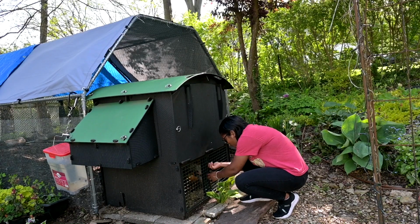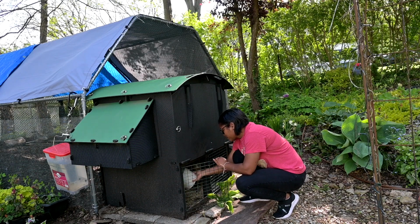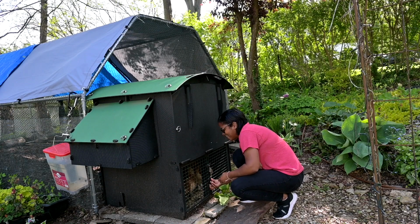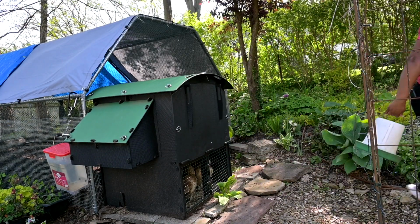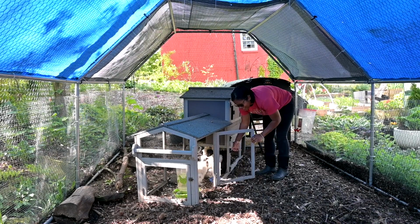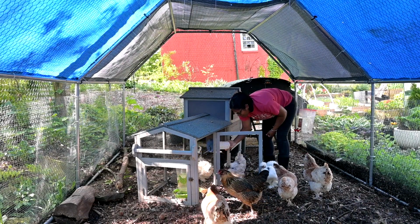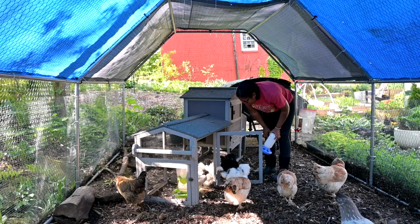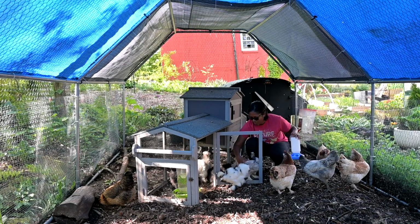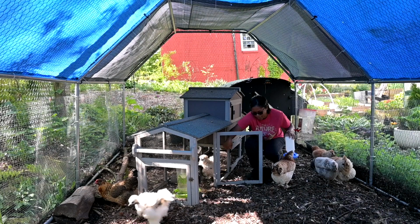Where's the food box? Where's the food? Stay in there. Got her booty out. Yeah. Well, we'll just leave this for now so Margie doesn't go up there.